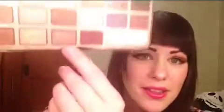So there's Champagne Truffle, and I felt the closest match was in this Rimmel London palette, and it's a quad, and it's called Royalty, and the number 030. So I'll put that on my second finger. So as you can see, it's not a perfect match, but it definitely comes close with the shimmer in it. Skipping Cherry Cordial and moving on to Haute Chocolate, which is this color right here.